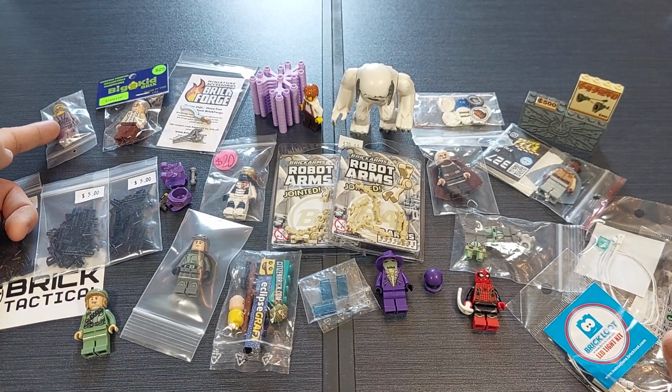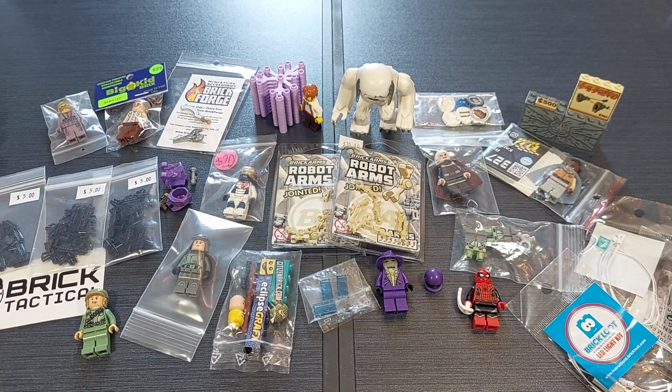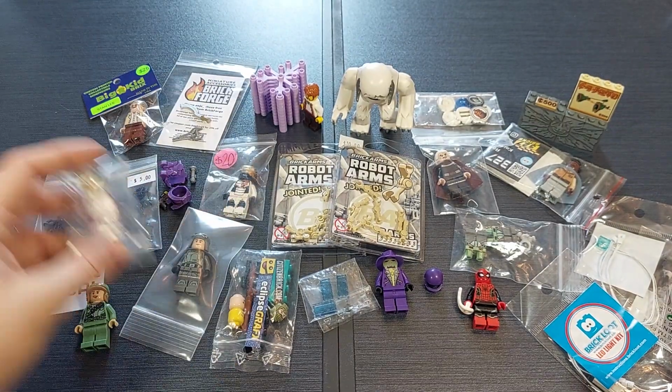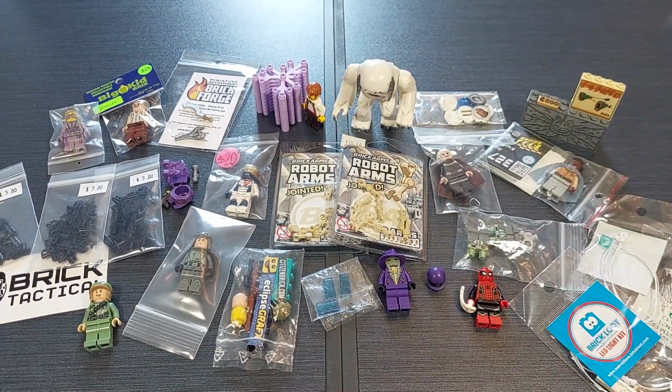Once again, thanks so much to Cult or Shane, that's his real name, Shane, for this figure. Super happy with it, and I definitely want to give him something back. And finally getting this is also really cool.